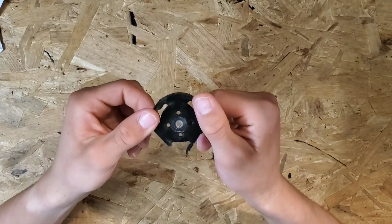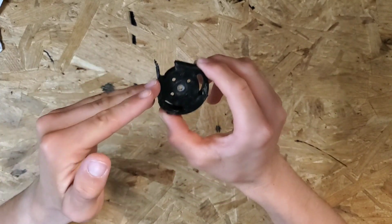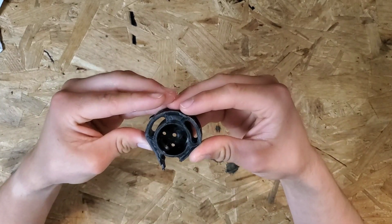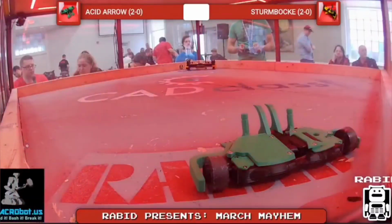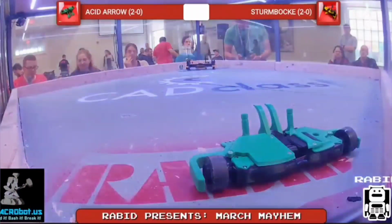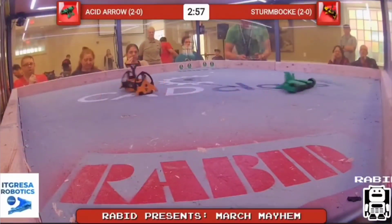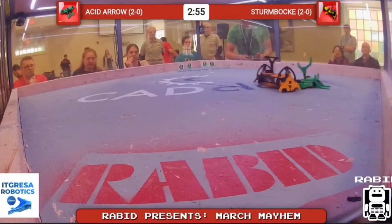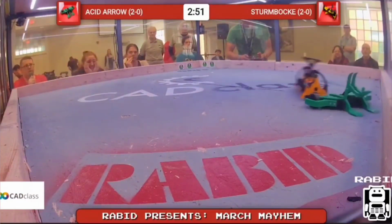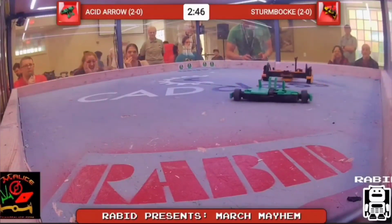So really cool piece from that fight, and I was happy to get that win against a super good robot and move on to my next fight. My next fight is against Acid Arrow, and this is against the same team as Asmodeus. He built this robot for his brother, so his brother was driving. One thing coming into this fight that I was pretty confident about is the fact that he didn't have any type of configuration against a horizontal spinner, so I was pretty confident I'd be able to cause a lot of damage to the front end of his robot.